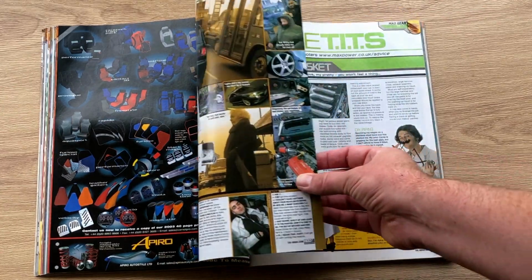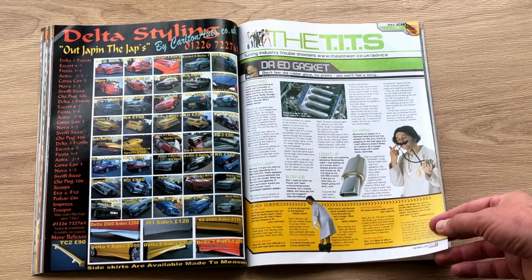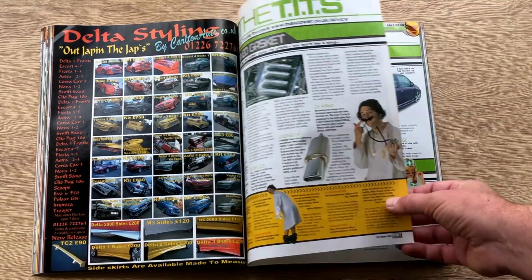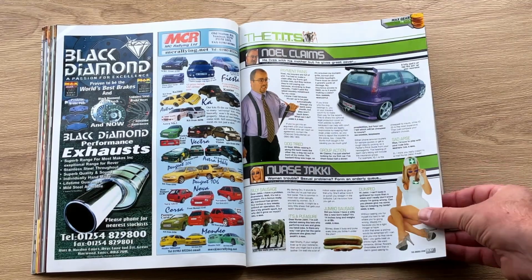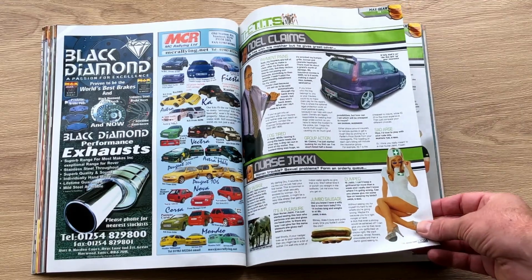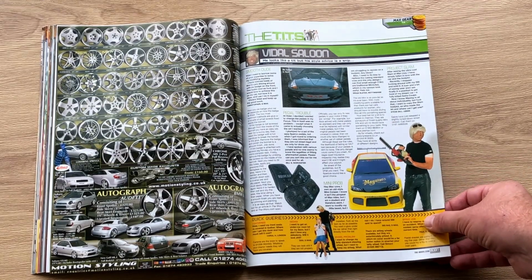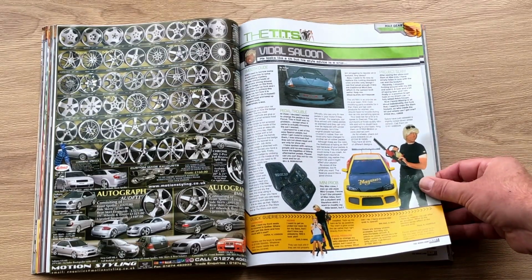Anyway, not sure the guy that owned the car really loved the feature, but a few other people commented, said they quite enjoyed it. Delta Styling by CortonAuto.co.uk. Pretty crazy stuff. And then the problem pages, so Dr. Egg Gasket, that's little Maxi, Tim being Noel Flames, haha. Nurse Jackie, I am ill, fix me. Black Diamond, MC Rallying, legendary name. Motion Styling, I think that's where I got my Alessio wheels from. Vidal Saloon, he looks like a douchebag. Oh, it's me.